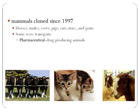So lots of animals have been cloned since '97. They include horses, mules, cows, pigs, cats, mice, and goats. Some of them were transgenic, so they produced medication. So there's a type of goat over here, and they produce spider silk in their milk. And you have to genetically engineer them and clone them to get more goats that produce the spider silk. That's important in treating burns.